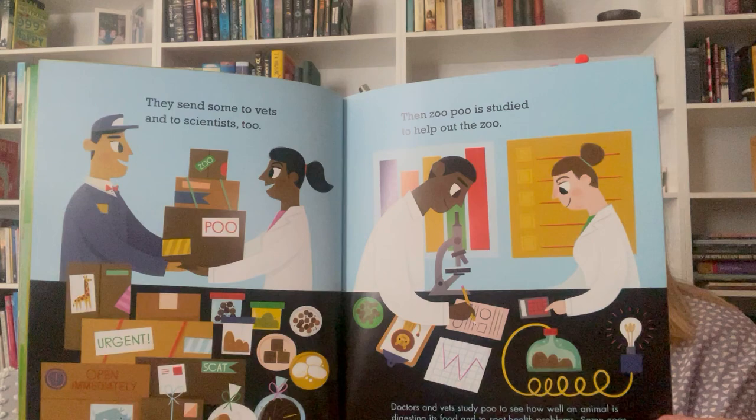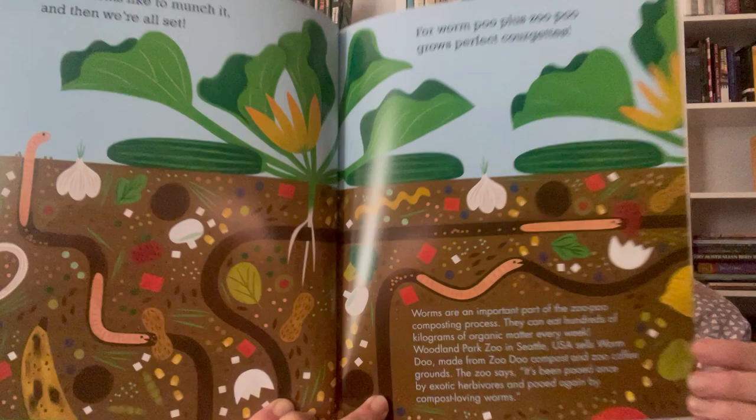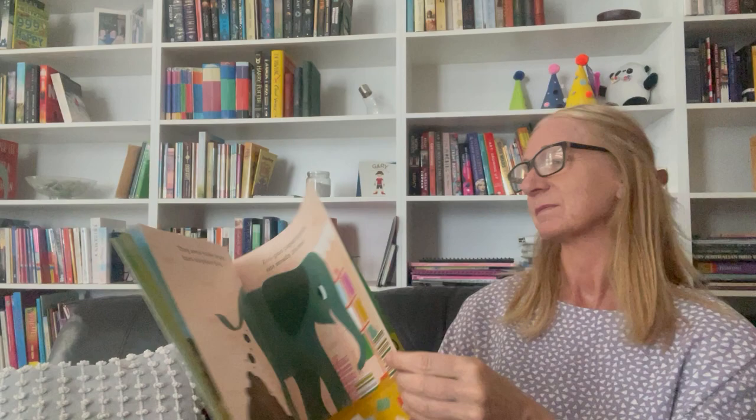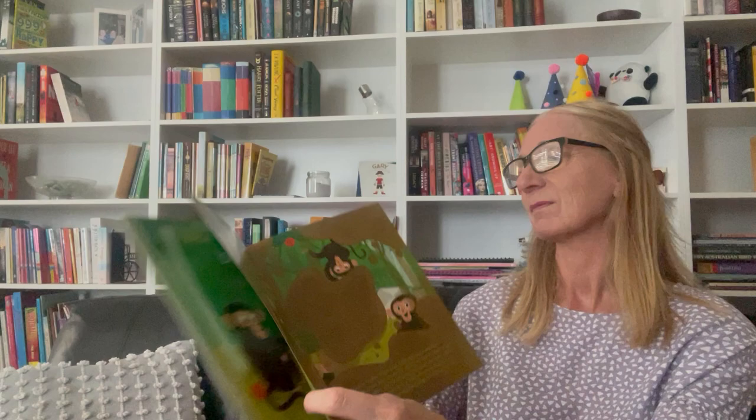They pile some in towers and toss it with rakes. It soon will be compost for gardeners to take. First, worms like to munch it, and then we're all set, for worm poo plus zoo poo grows perfect courgettes. They even make paper from elephant poo. Zoo poo paper's pretty, not smelly, it's true. Oh, look, duck! That monkey at the zoo just threw its poo at you.